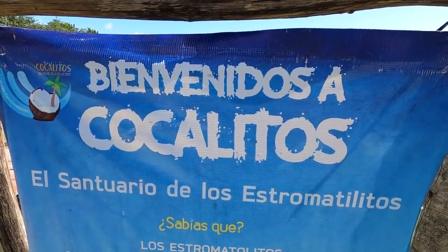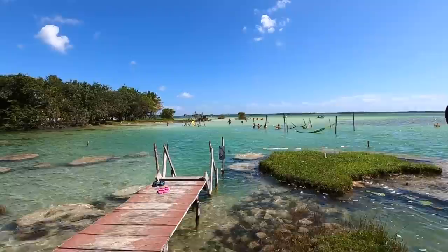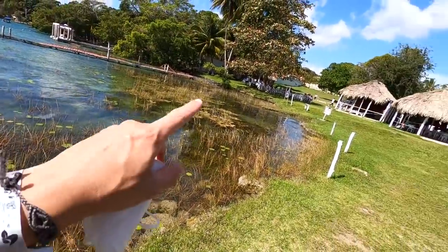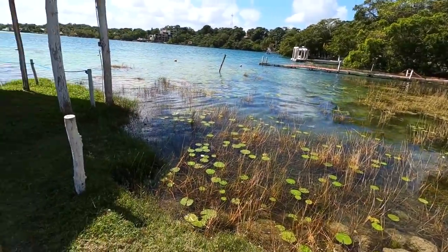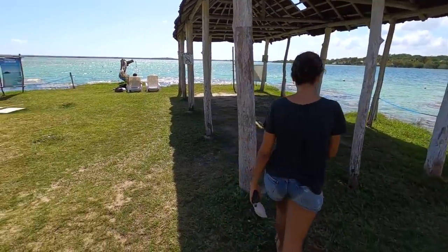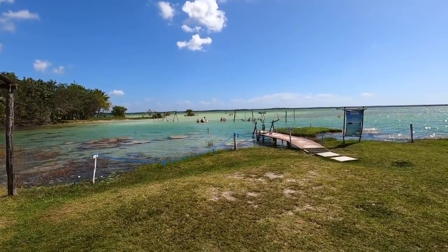So the place we've come to is called Cocalitos. Looks like some sort of club, I guess, with a restaurant. You just pay $35 to enter, so once again a really good price, and it looks amazing here. So back there they have the restaurant area, got some music as well. And then right on the lagoon, check this out, we've got this patch of grass. Look at that color there, insane.